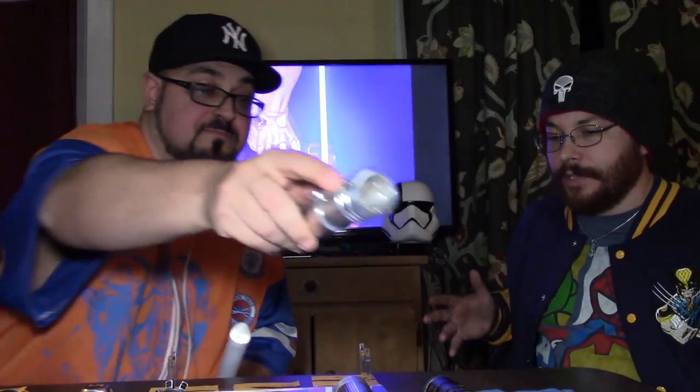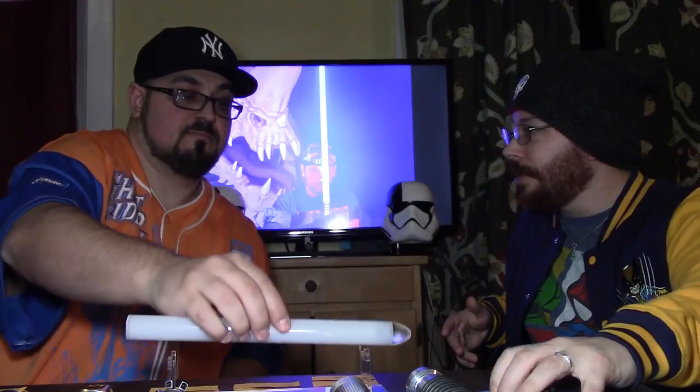What I was saying is the different sound fonts can be helpful if you want to do different characters and different things. You want to go light side, dark side, you might want different sound fonts. If you want an unstable blade, you're potentially going to want a different sound font for that.